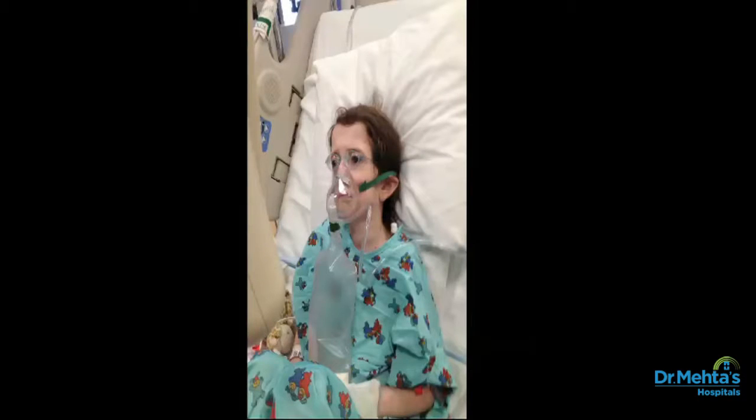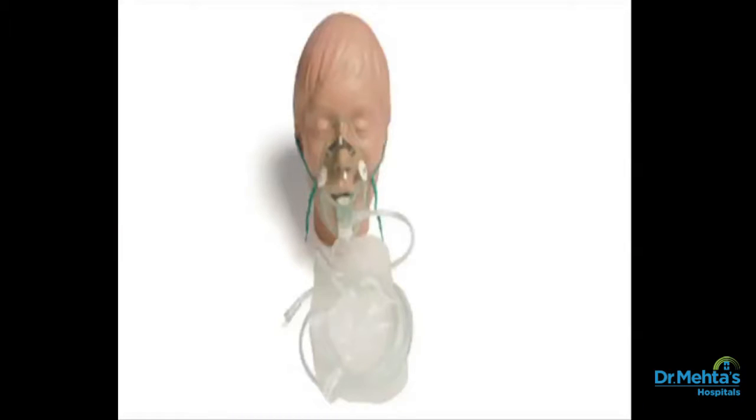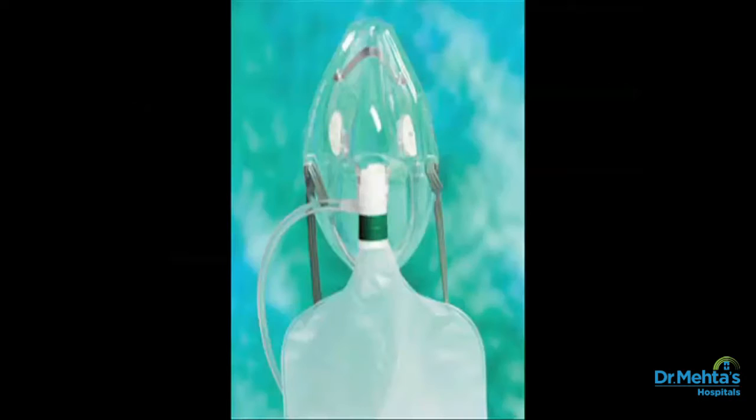When the patient inhales, the port valve in the side of the oxygen mask closes and the valve in the reservoir opens, allowing the 100% oxygen to flow in. When the patient exhales, the valve in the reservoir closes and all the expired air is expelled into the atmosphere and not into the reservoir bag. In this way, the patient is not rebreathing any of the expired gas.